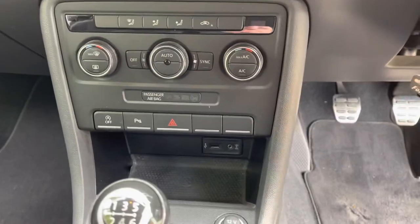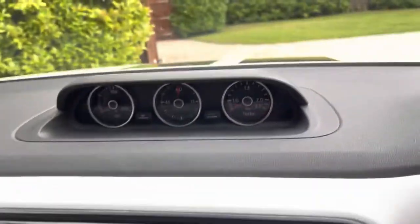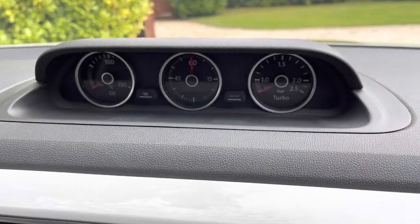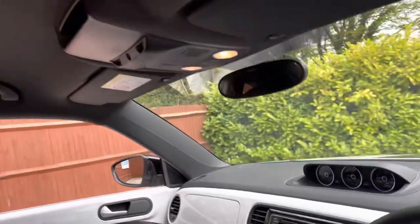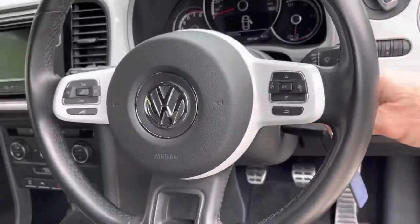Let's see, climate control. You've got DAB radio. And you've also got the GT pack with the extra gauges, black headlining, multifunction steering wheel.